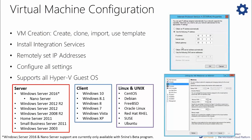Now, the best practices around virtual machine configuration are all rolled into this console as well. So you can do the traditional settings, create a virtual machine, install the integration services. And for those VMware people out there, integration services are kind of like VM Tools. It allows the virtual machine to know that it is a virtual machine, so that the host can do things such as start, stop, reset, and manage the memory.